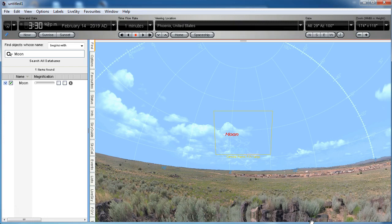Now in this video we're going to look at Orion, because Orion is in our evening sky at the moment, is very recognizable, and we can look at the rotation of Orion to also understand what is going on with the moon. So I've got Starry Night set to February 14th, which was when the moon was just above the head of Orion, which is a convenient time to look, also because of the phase of the moon at that time. I've got my location set to Phoenix, Arizona, United States, and it's 3:30 in the afternoon.